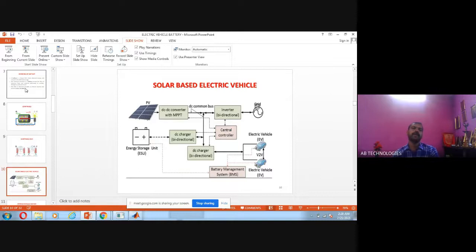So this is the main diagram. Once again, I will explain the diagram very clearly. The PV panel converts the sunlight into electricity. That PV panel output voltage is given to the DC to DC converter. This DC to DC converter will make low voltage DC into high voltage DC. The MPPT algorithm is used to track the maximum power from the PV system with the help of the DC to DC converters.